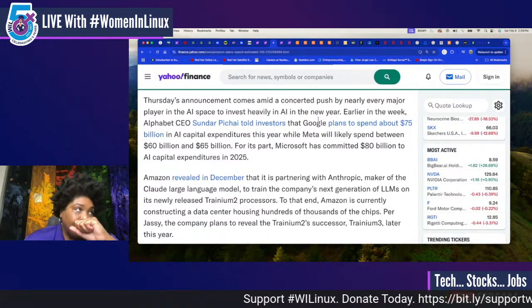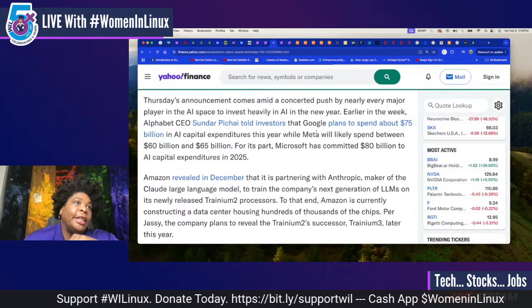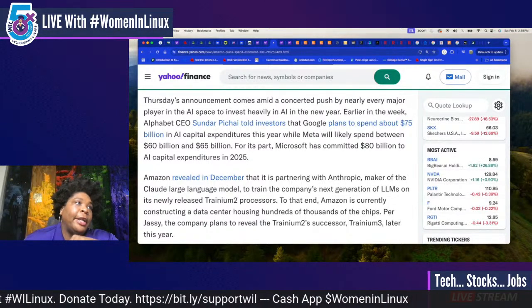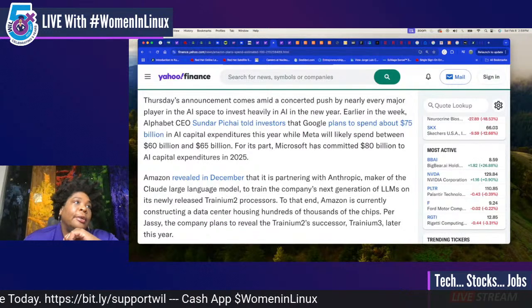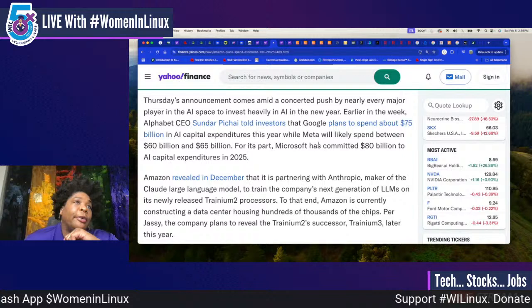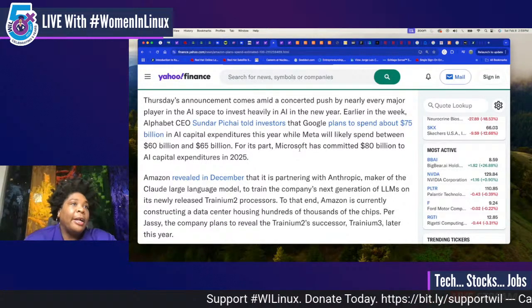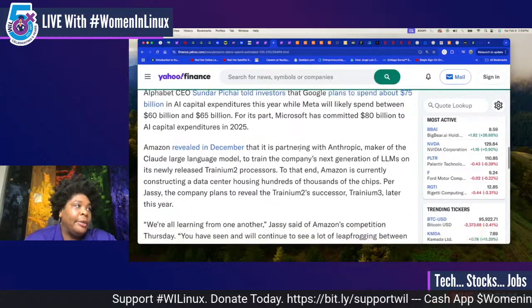Earlier in the week, Alphabet's CEO told investors that Google plans to invest $75 billion in AI expenditures. This year Meta will likely spend between $60 billion and $65 billion. Microsoft has committed to $80 billion.